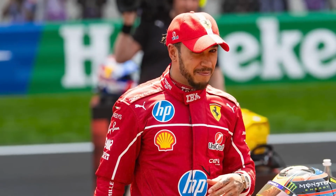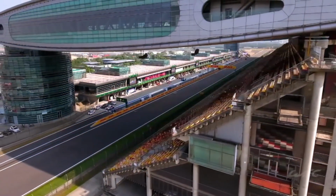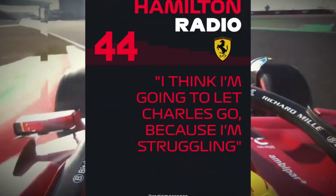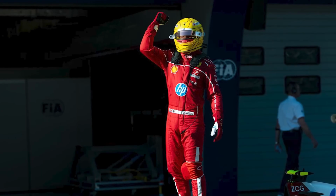But what really went wrong? And what did we just learn about this car that Ferrari's been trying to hide? Today, we're breaking down the controversy, the setup mistakes, and the hidden design flaw that could haunt Ferrari for the rest of the season. Stick around, because the real story, it's not what made headlines.